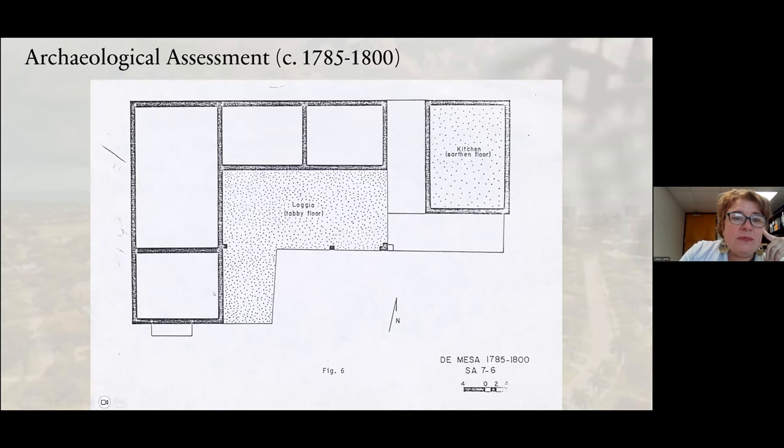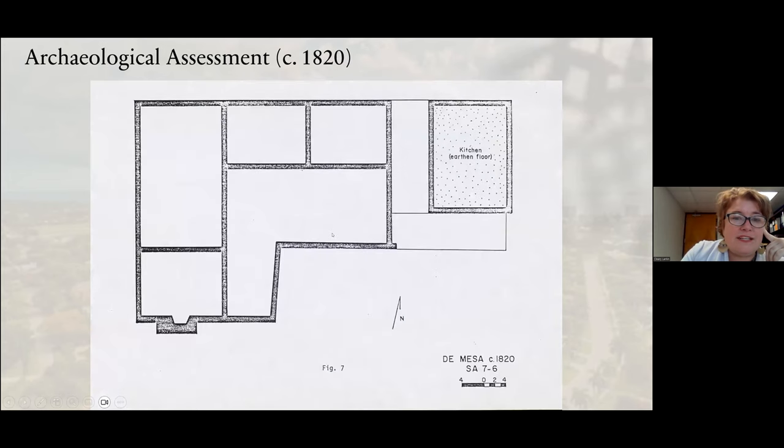1785 to 1800, we can see that the building itself has expanded. There is now a loggia with a tabby floor. These post holes hold up the second floor porch, creating this loggia. And you can see that the kitchen outbuilding has an earthen floor. By 1820, that loggia has been filled in. You can see the fireplace and chimney here. So this information shows us through archaeology what the historic materials were.